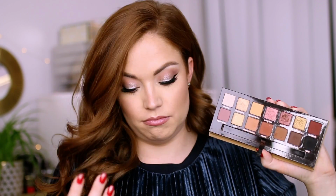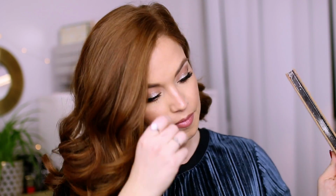And I mostly use matte eyeshadows, and I mostly use warm eyeshadows. There's a lot of warm eyeshadows in here, so it is definitely one of my favorites, and I use it on brides a lot. So that would be my favorite eyeshadow palette of the year. Now on to lips.